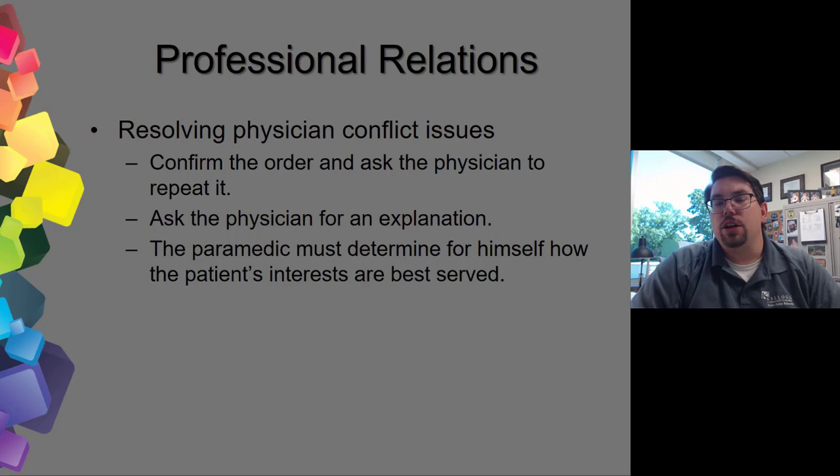At the end of the day, you must make the decision as a paramedic of what is in the best interest of your patient because you are there with them. Remember, there are protocols to break protocols. And again, if you're shooting for what's the patient's best interest and keeping that at the forefront of what you do, you're going to be on the right side.